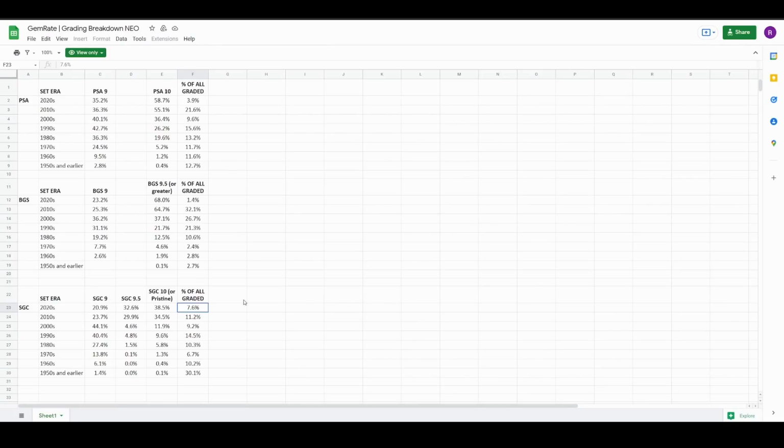So who is the toughest grader? They're all the same. Who has the toughest grading scale? Probably SGC, then PSA's, and then BGS actually has the easiest grading scale. Now, I'm sure the black label people are going to come out of the woodwork at me, and the BGS 10 people are going to come out of the woodwork at me. Sure, but generally speaking, they are the easiest to get a 9.5 with.